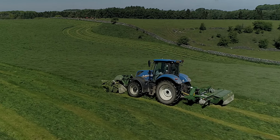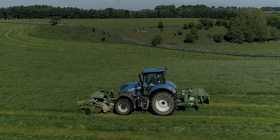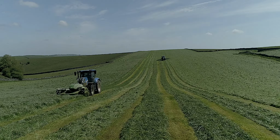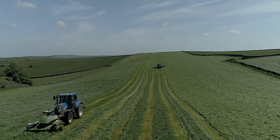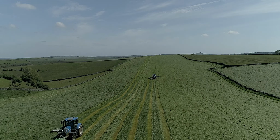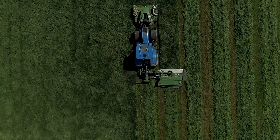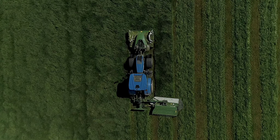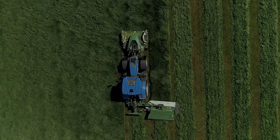It obviously leaves the grass a little bit more fluffy than if it was just cut with a straight mower, and this also helps with the wilt and the presentation for the tedder as well. So that you can see the tedder in the background coming along behind. That machine's primary function is just to spread the grass out, so you can see the rows from the mower, and then on the other side of the field where the tedder's been working already, you can see that he's spread the grass out and left that nicely for the sun to shine onto, and a little bit of wind to wilt that grass.